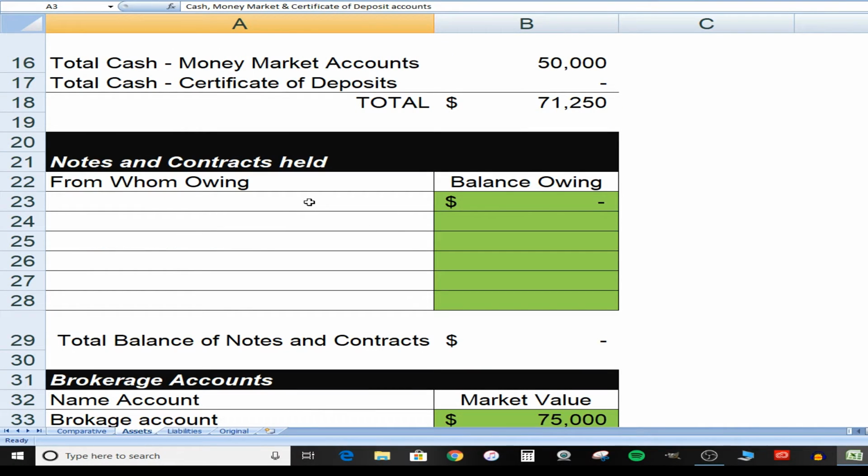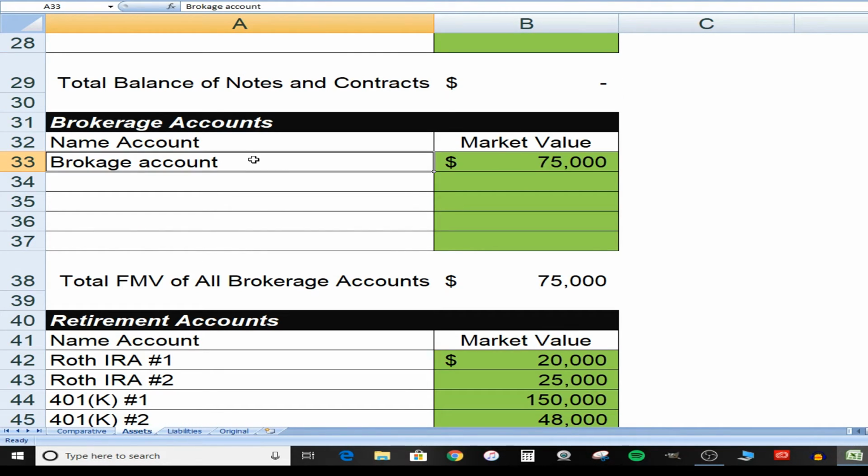Then notes and contracts held. This is for accounts receivable notes, if somebody owes you money. Brokerage accounts: so if you had an account with TD Ameritrade or you have your Robinhood, you would enter your total market value of your Robinhood accounts right here.